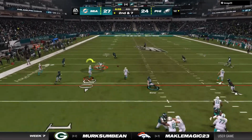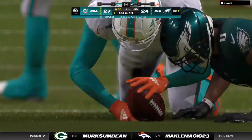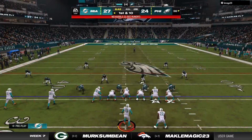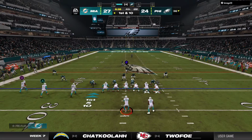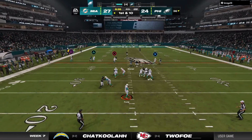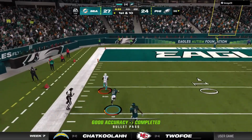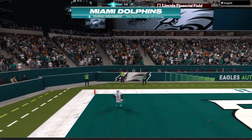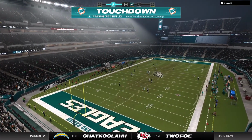Now Purdy. That's caught. Allen Robinson. That one covers 24 yards. It's a first down. They're going to hurry back to the line now. On first down, it's Purdy. He's going deep for Brown. That's caught inside the 20. They're on the way in for a Miami touchdown.